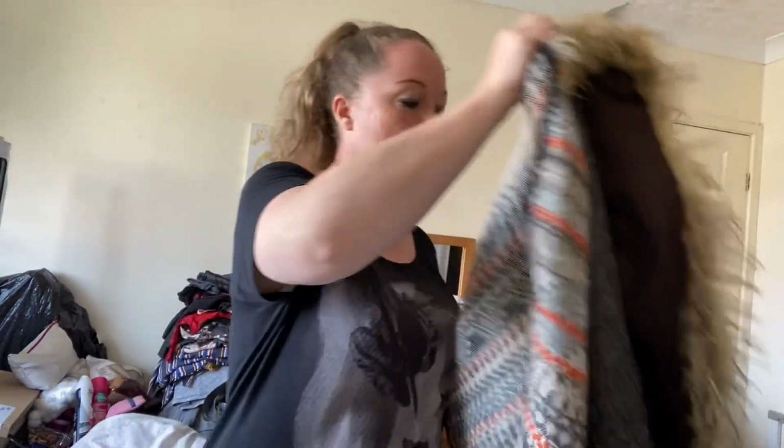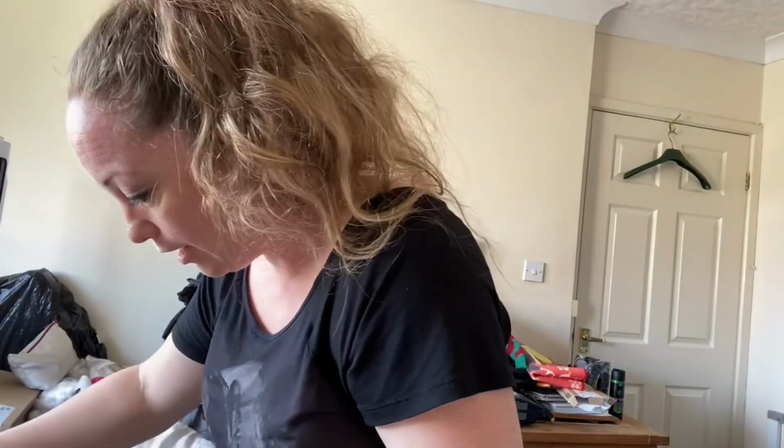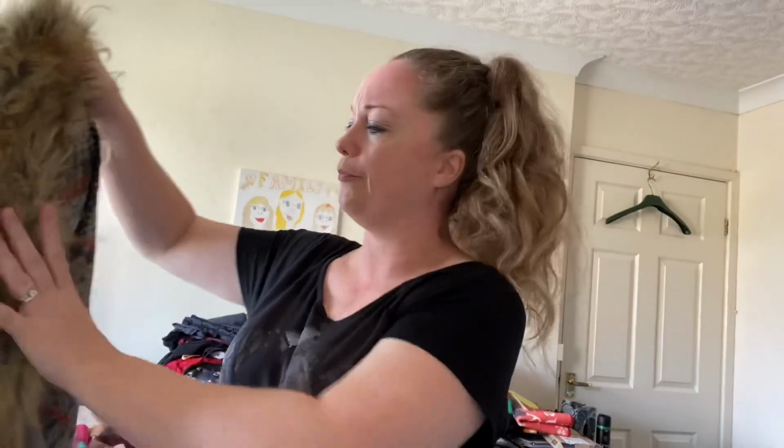I'm thinking probably £40 for this. There are no blemishes, no marks. I thought it was wool, but it's not, unfortunately. Where's my material tag? It is acrylic and polyester with faux fur, which is good. Faux fur around the collar. There we are, there's the collar. It's just lovely. Really, really nice.